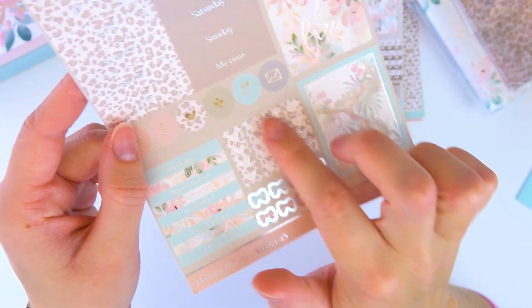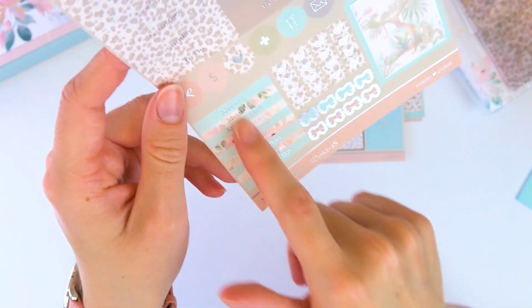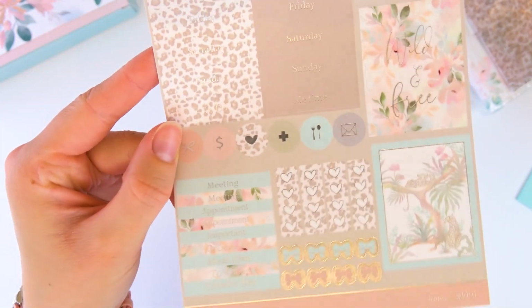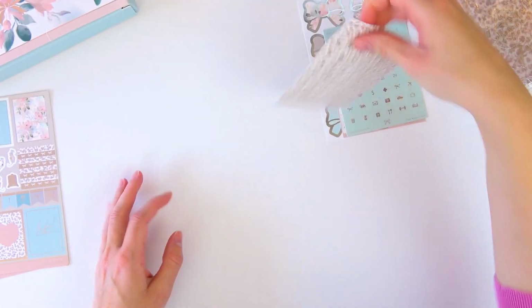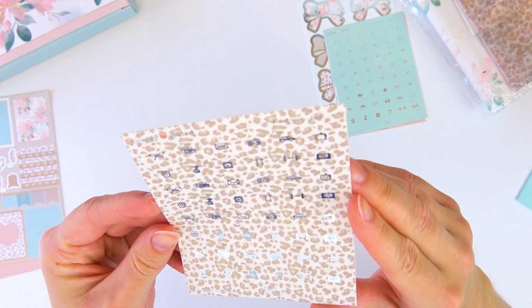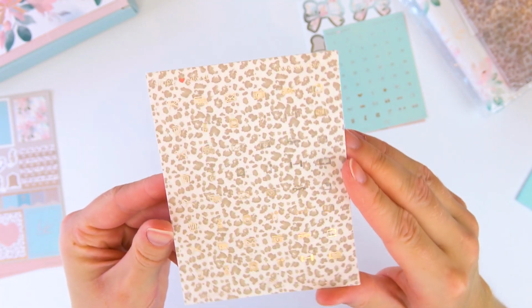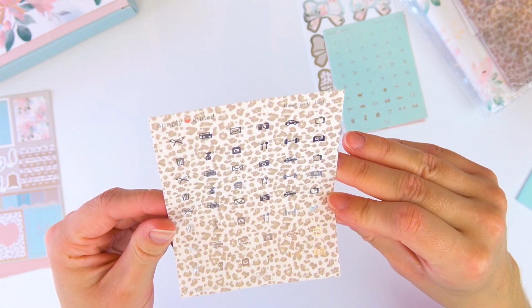I love this. This whole section with the checklist and the bows could be really functional. And then we have more headers with some text, and some decorative ones. Together with the sticker kit, as usual these days, we also get a sheet of leopard print, and these are the icon sheet. This pattern is really busy, so it's quite difficult to see the icons.